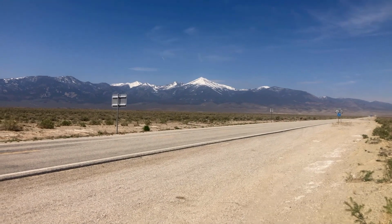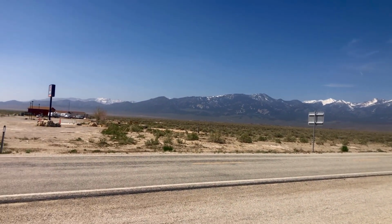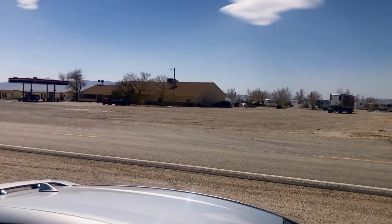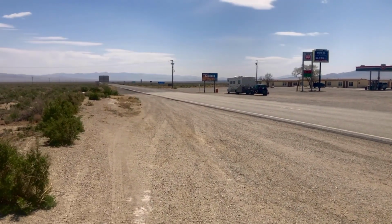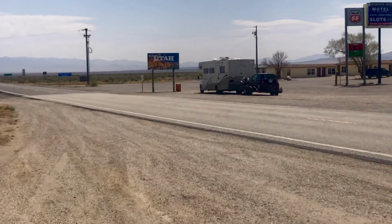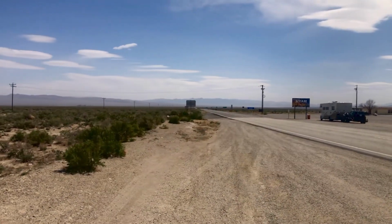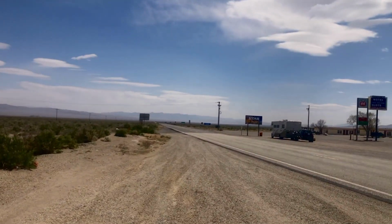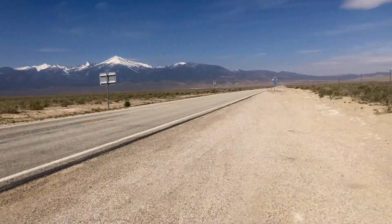There's Mount Wheeler, covered in snow. All the mountains still have snow on them. And around here, there's the Utah sign right there. Leads you into Utah further. Next service is 88 miles, so not much.